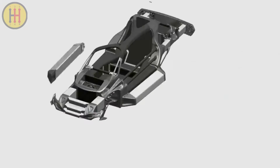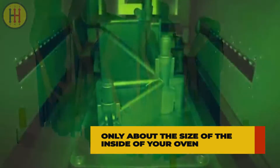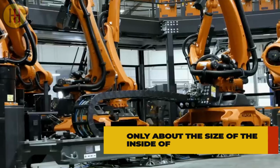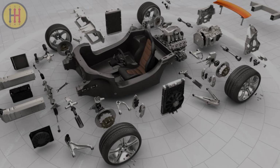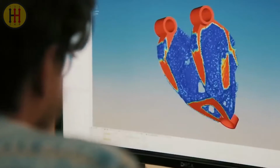Like most 3D printers, the chamber where a piece is created is only about the size of the inside of your oven. So several smaller parts must be joined together to make larger assemblies, like, say, an engine cradle. Each part has tongue and groove style joints on its ends, and they're bonded together with 2 proprietary adhesives.